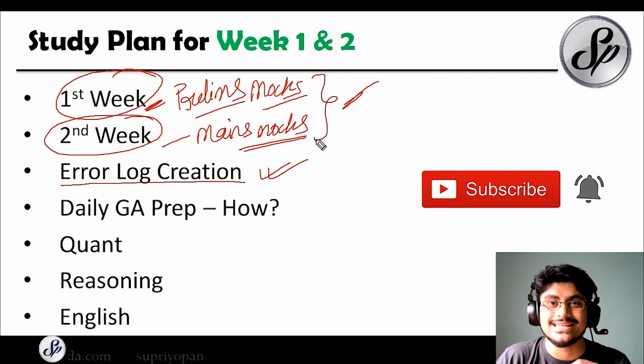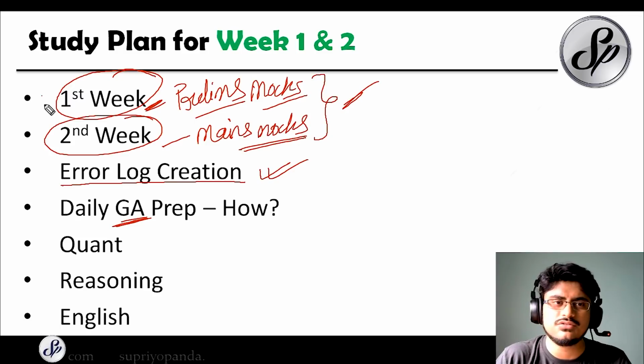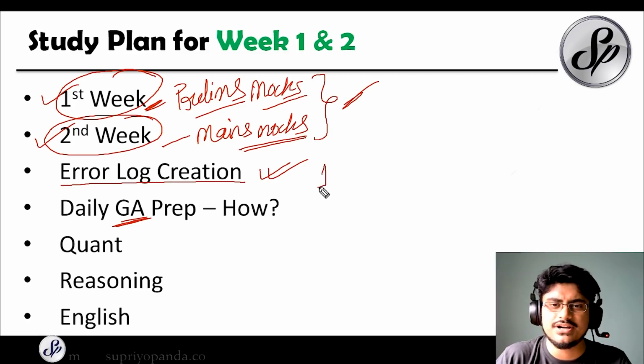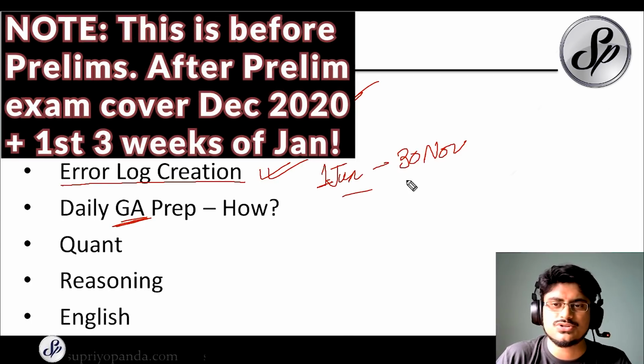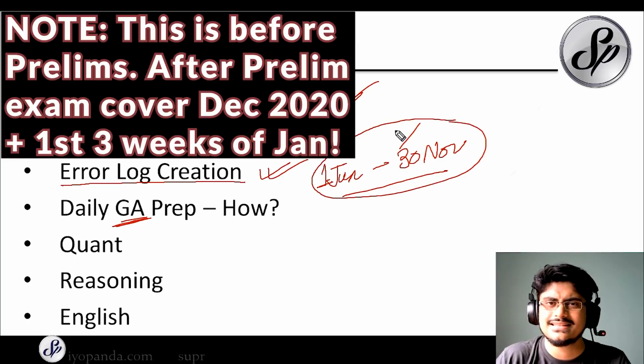And once you establish that, then you can carry forward your preparation and the daily general awareness preparation. So in both of these weeks, when you are giving the mocks, remember that you have to do the daily general awareness preparation. Now for the general awareness for this exam, you have to cover it from 1st June up until 30th November 2020.